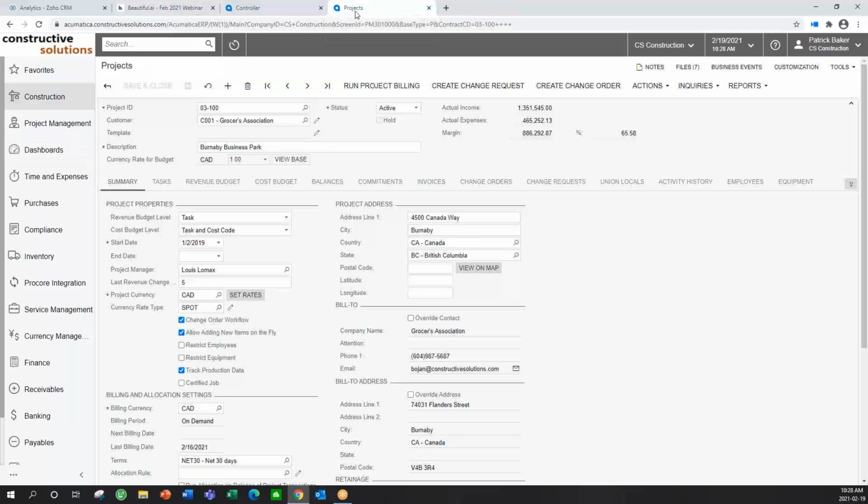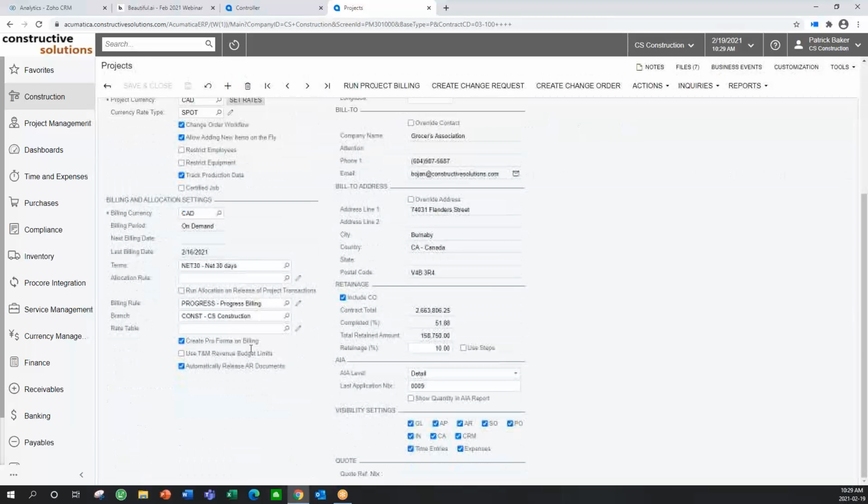From the dashboard, I can drill down into a project. I've drilled down into my Burnaby Business Park. The job number is user definable. Here, these are some attributes on the project. Do I want to use certain workflows? What currency is the project in?